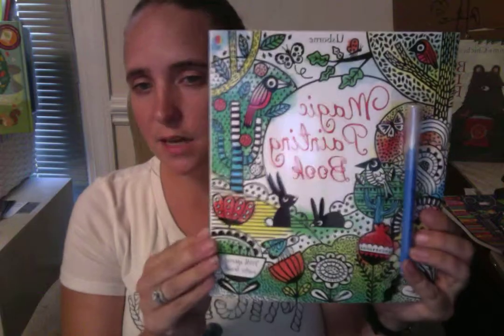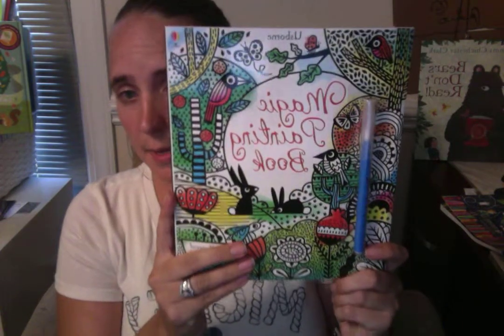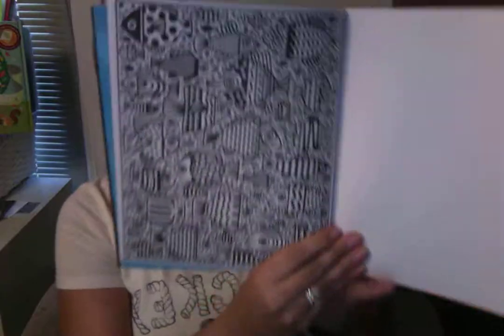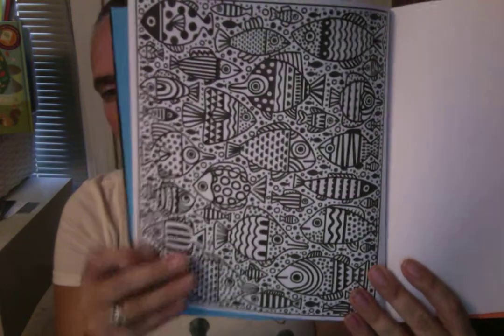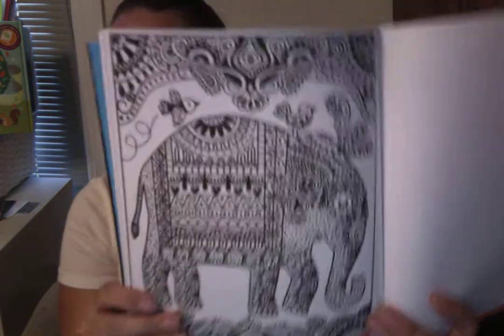We also have this magic painting book, and this is another one of my favorite books. It comes with a paintbrush. All you do is dip this paintbrush in water, and then you paint each page. And each page is so full of different things to paint that they will literally spend hours taking each page and their time painting. I love this page with the horse.